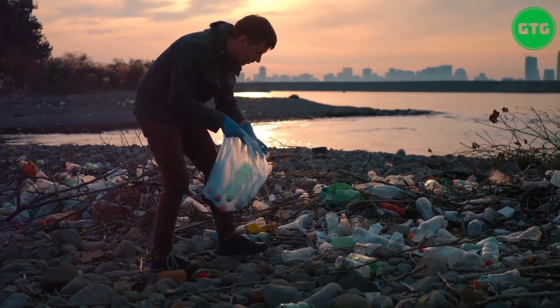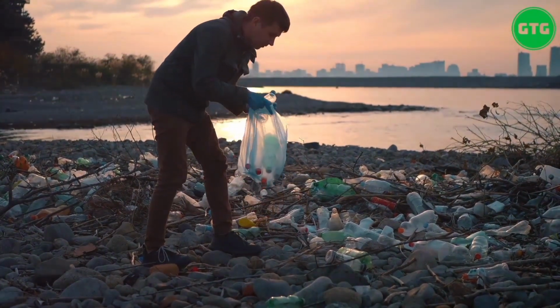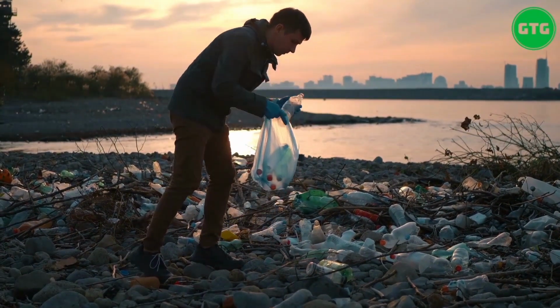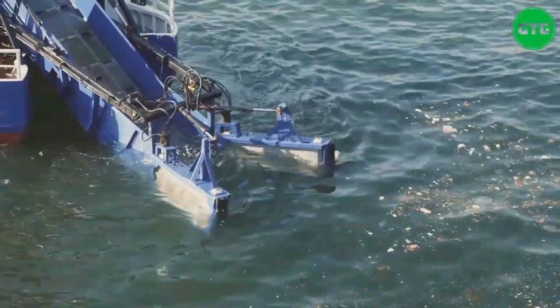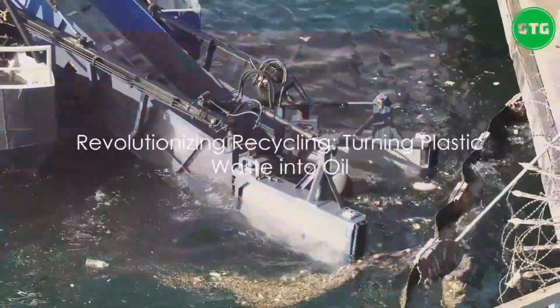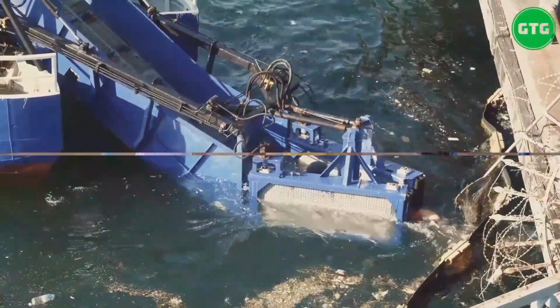Despite the grim picture, there's a glimmer of hope. Projects such as the Ocean Cleanup are making tremendous strides in battling this issue. They aim to extract plastic from our seas and rivers, preventing further harm to our marine life. Yet a significant portion of this recovered plastic is unrecyclable, leaving us with the question, what do we do with it? But what if there was a way to turn this plastic menace into something valuable? Stay tuned to find out.